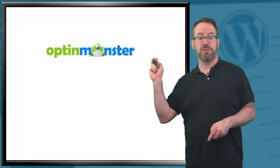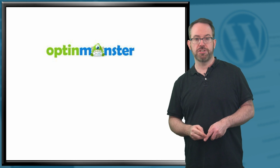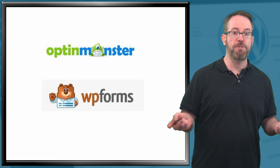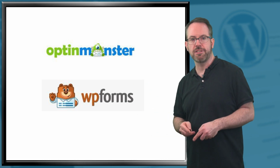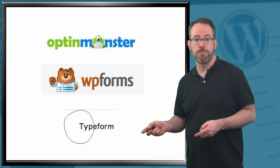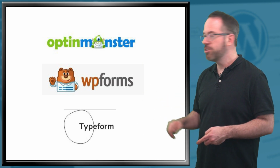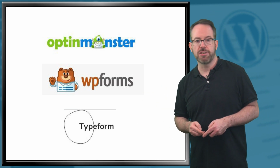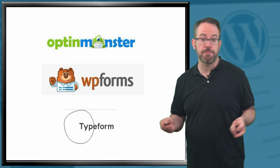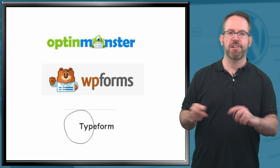Opt-in Monster is well known. Very feature rich as well at $168 per year on their cheapest plan. WP Forms at the lower end is $80, their normal price per year. Grant Baldwin, as I say, used Typeform, which is on their cheapest plan, just under $350 per year. Great if this is a business and our podcaster Phil is already making a bit of money, but what if he wants to start off on the cheap?